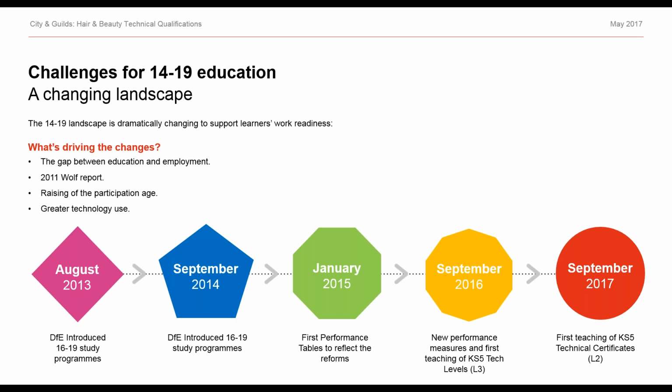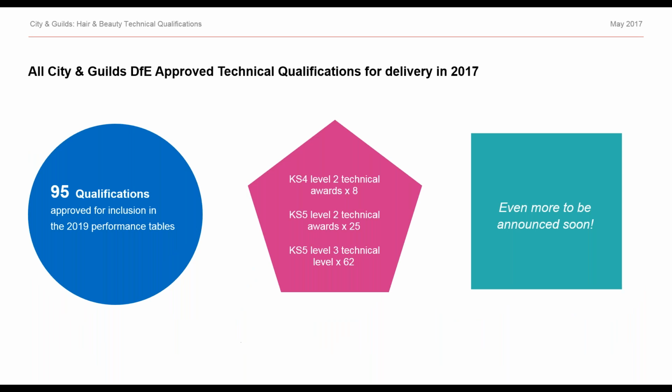And what we're going to be looking at today is the first teaching of our Key Stage 5 technical certificates at Level 2 and what City and Guilds offer. We're in a very fortunate position at City and Guilds. We have now got 95 qualifications approved for the 2019 performance tables.